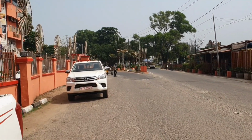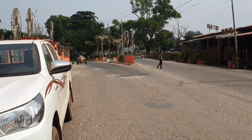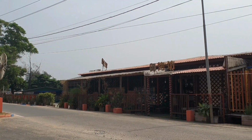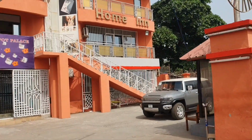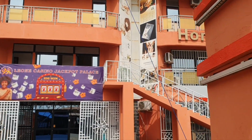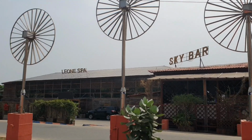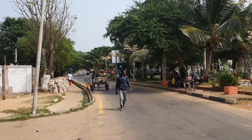And I'm apologizing for any distortion or coarse tone of my voice, as we are still here. And I think this is the Aberdeen roundabout. I think this is the Lyon Spa restaurant, as you guys can see. This is the Home Inn, Lyon Casino and Jackpot Palace. That is the Lyon Spa. Still here.